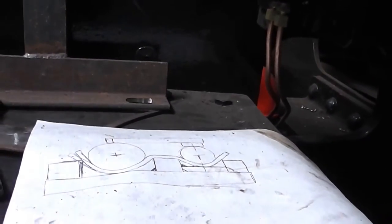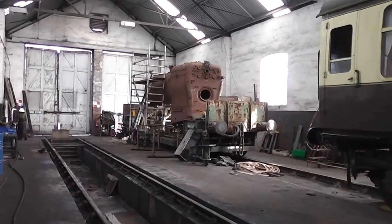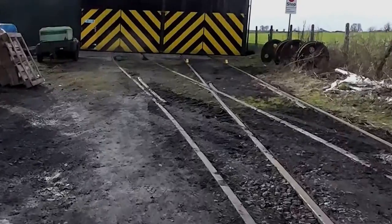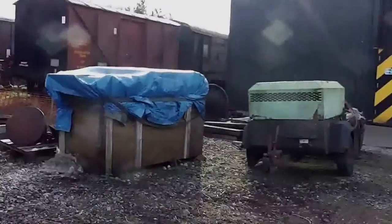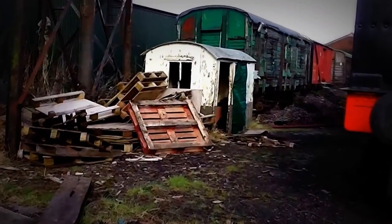There's the plans, look. There's the cylinders. That must be the boiler off the other engine. That'll be the tubes where the fire goes through for the heat. And the man said I could come round here. Oh, some little engines. All these pallets of wood to get the fire going.